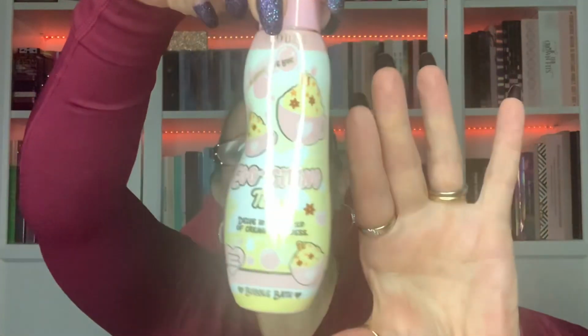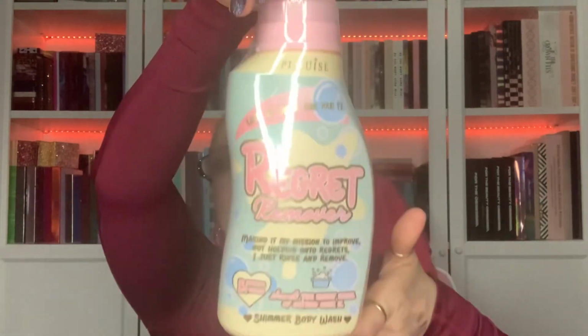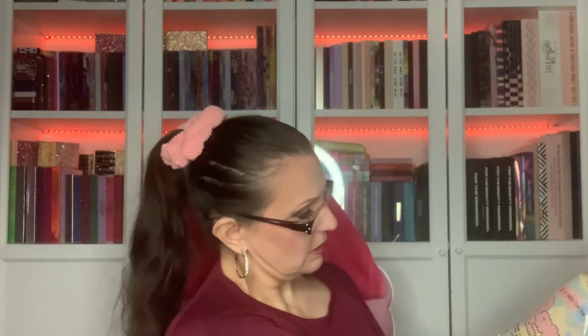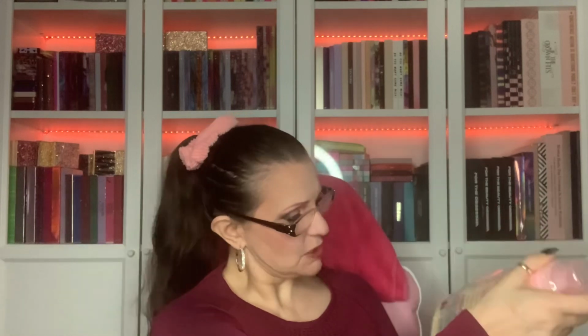Oh, it smells delicious. That is really sweet. Look, that is a smaller size. I mean, the large size is huge. I will just show you. I think I've still got it just here. It is like a bottle of softener for your clothes. This one is a shimmer body wash. I haven't even opened this, but it's a shimmer wash. I think it's an 800 ml.